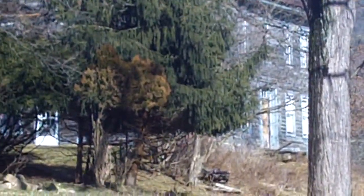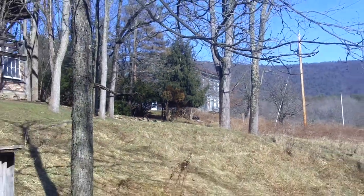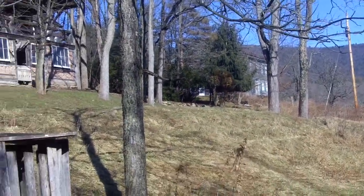My mother was born in that. Her great-grandfather built it about 1884 or something like that. And then I moved it here. All right, now where do we go?